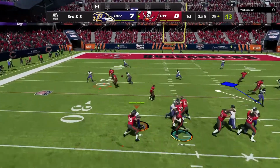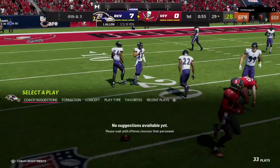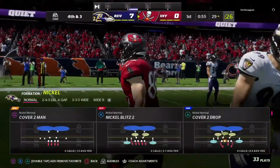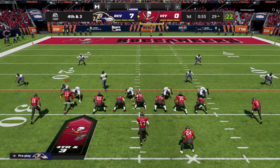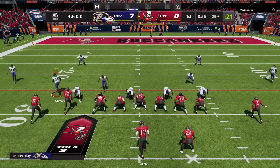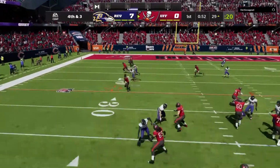Throwing now is Allen. Oh, they would have gotten the conversion if he could hold on. Instead, the drop means it'll be 4th down. In today's NFL, these big guys are featured receivers. They're moving all over the place to try and find good matchups, and they had one. They were just unable to complete the pass.